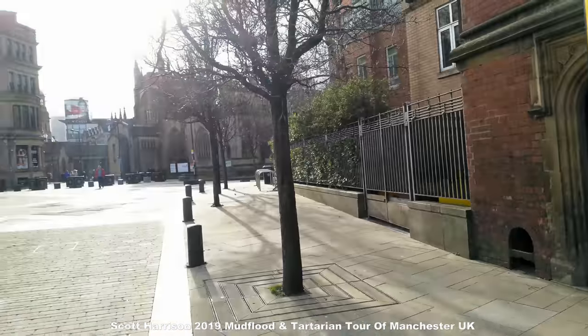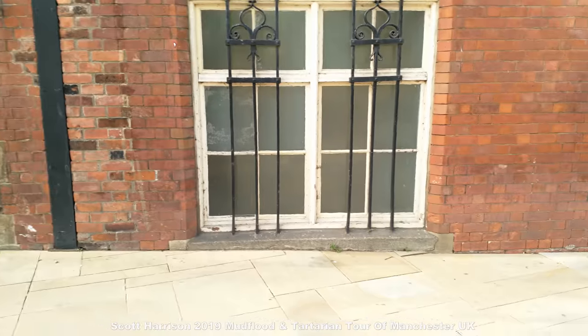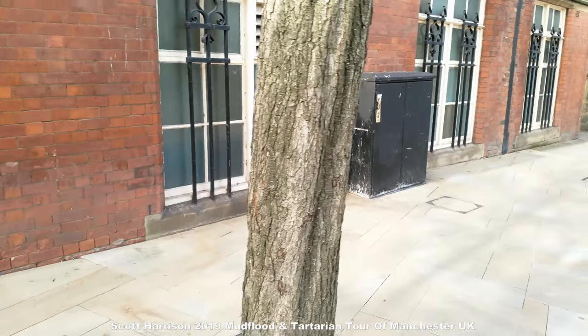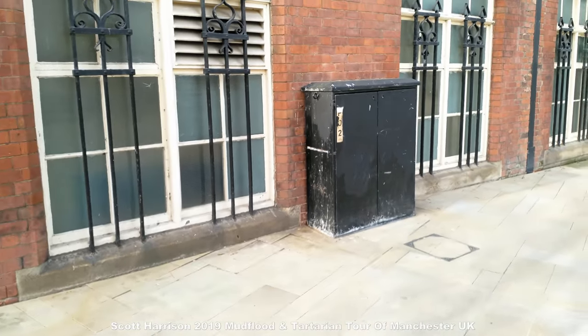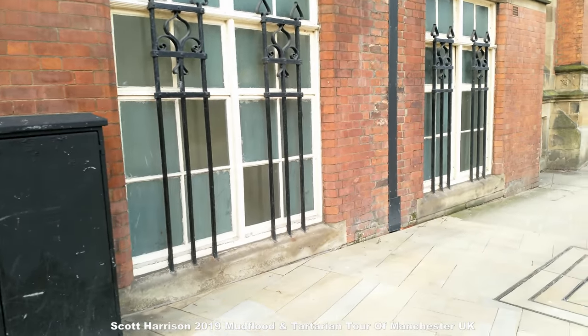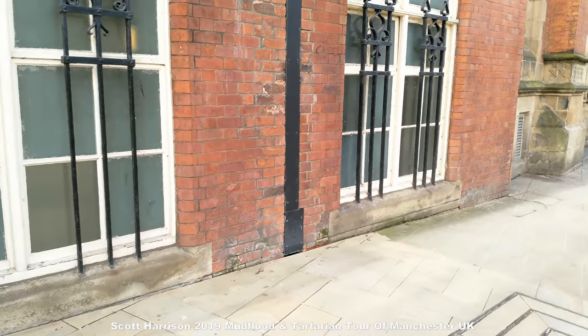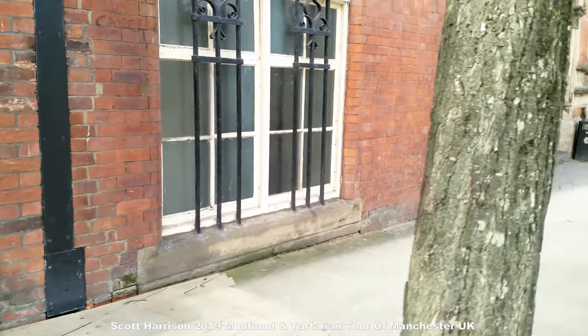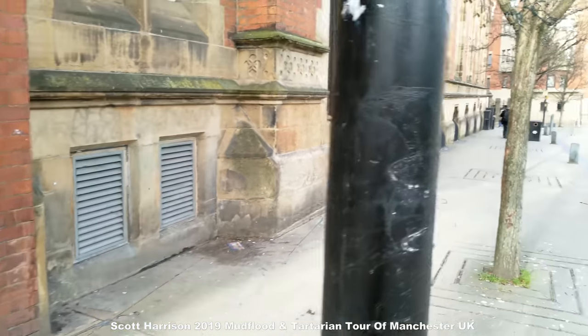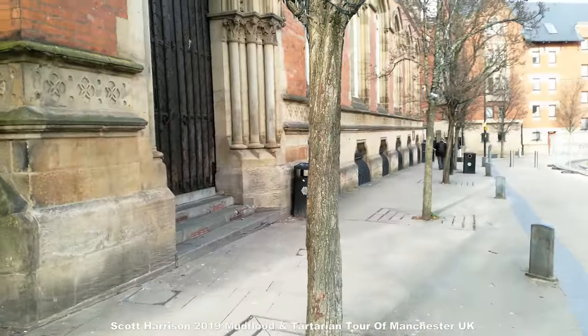We're just next to the cathedral, Manchester Cathedral. But there are signs of possible mud flood, especially when we get to this next building here.